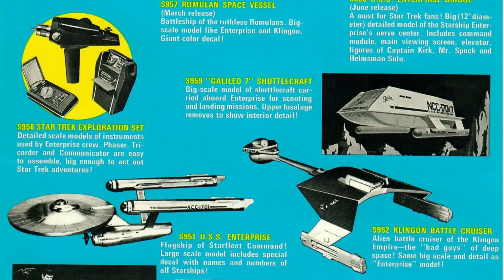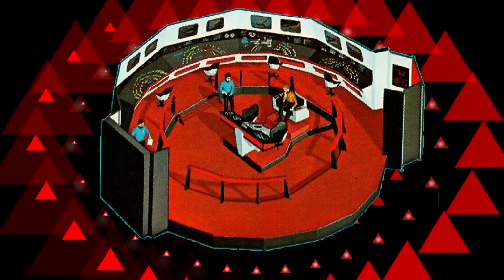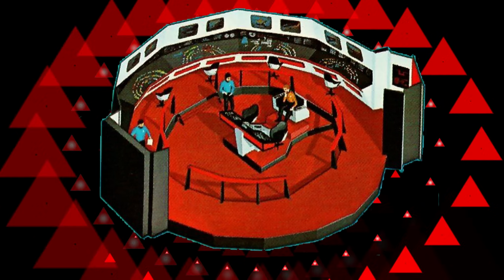However, the one kit that captured my imagination more than others was this bridge diorama that has a little Kirk, Spock, and McCoy in the Enterprise. I bought one of these when I was 10 and tried to do it, and the labels had dried up, and it's actually a bad memory, but on the other hand, it's just something that brings me back to that moment in time.